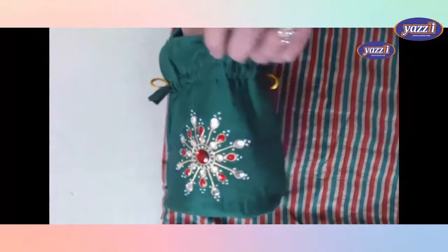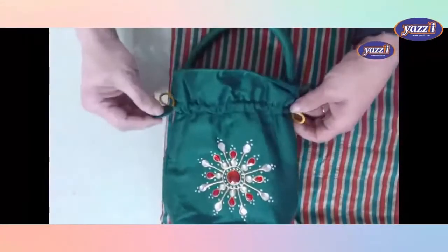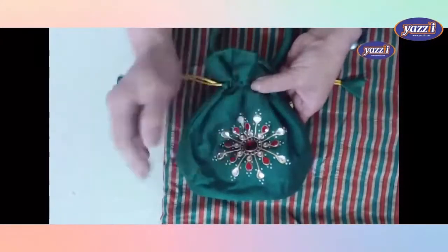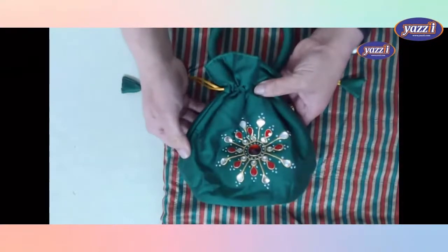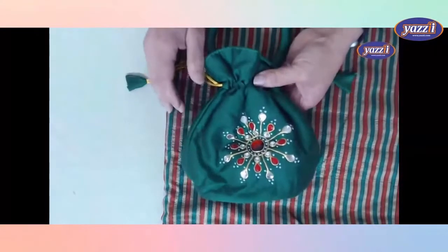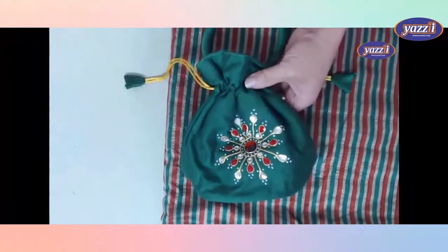This is a little pouch, a green one, using our fabric, using some of our cords. They've made a little handbag out of it, using some of our handcrafted embellishments as well. I just wanted to share these inspirational ideas so you have a good idea as to how you can put these things together.